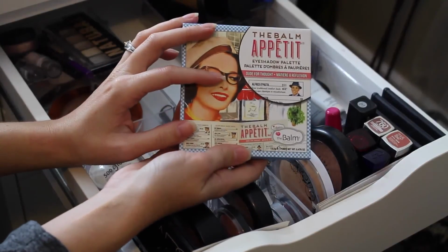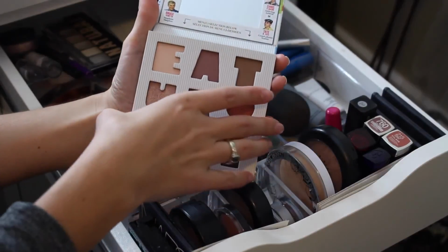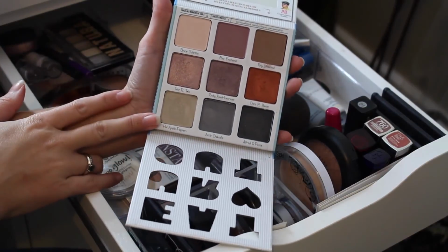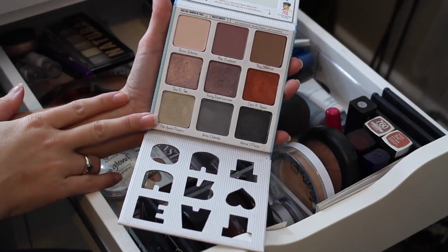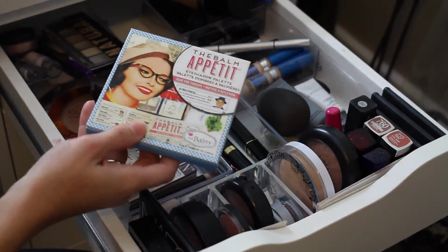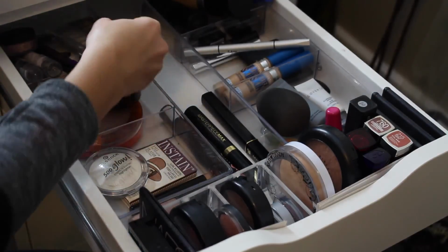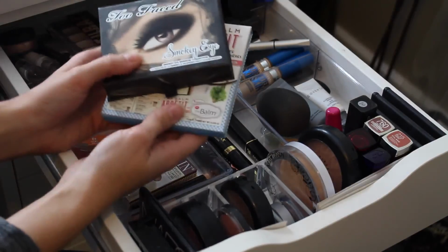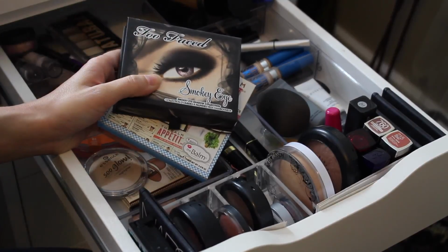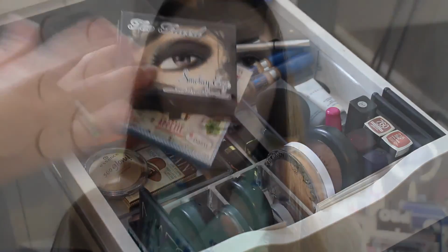I did just recently get this, the Balm Appetit palette. I do have a full review coming on that soon, so keep an eye out for that. But I did want to incorporate this palette because, as I said, I just got it and it's my new baby and I want to play with it. So those are the two palettes that I'm going to really work hard to utilize this month, as well as the one that I have for my Use It Up this year, which is coming to an end soon. But I will use both these palettes with a couple of my all matte palettes to get the transition colors that aren't in here.